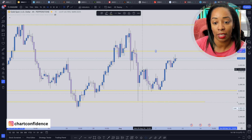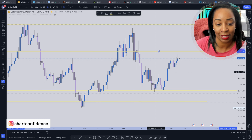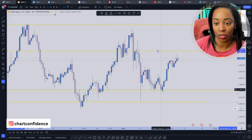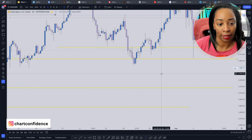And then I also see another resistance, or actually a couple resistance levels in here, but we'll talk about that a little bit later. I just want to take note of what's happening with the rest of my chart. Okay, this level looks good to me. This looks fine for right now. I may make some adjustments later.